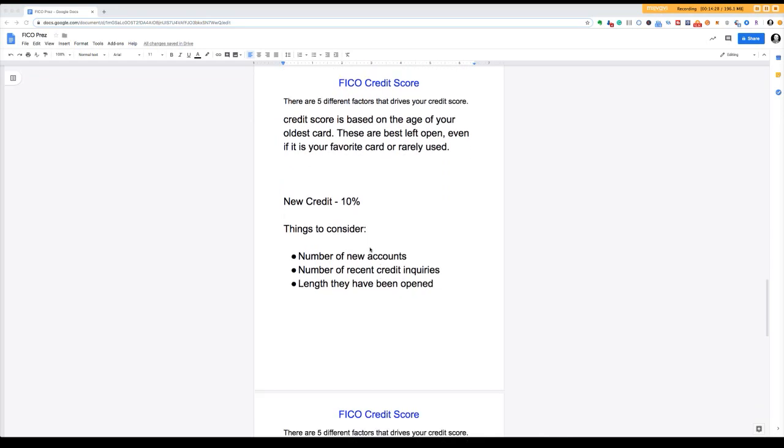Moving on, new credit, 10%. Things to consider in this area: the number of new accounts that are opened, the number of recent credit inquiries, and the length that they've been opened. Now, you want to be careful not to go out there and apply for a bunch of credit cards. I know there are a lot of us who are in the game. We might find a lot of great offers out there, and we are very tempted to apply for a new card every few months. You want to approach this very carefully, because this does have an impact on your credit score.